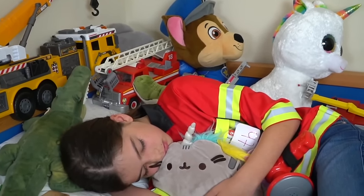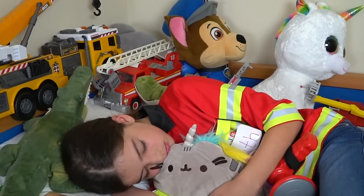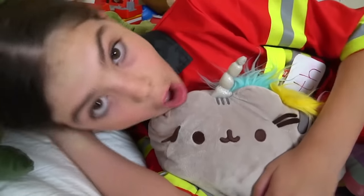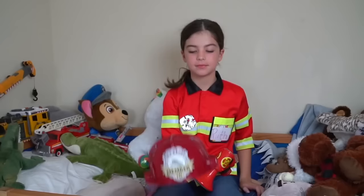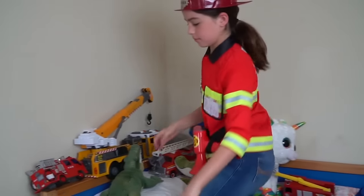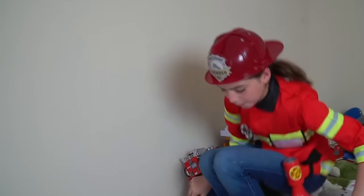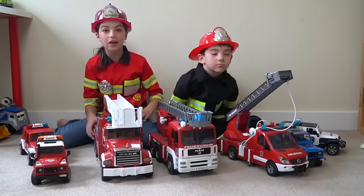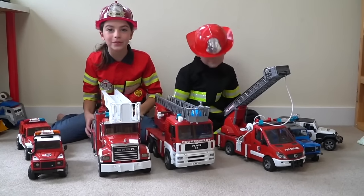Attention firefighters! Attention firefighters! There's a fire at the JJT barn! Get to your fire trucks immediately! Look at all these trucks! Let's take all these trucks to the playroom!